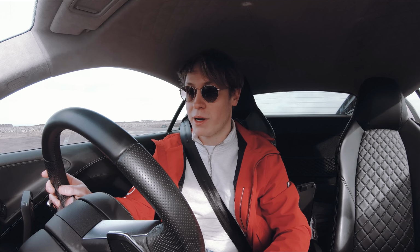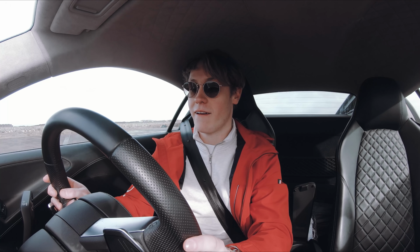Right, I honestly think the automatic gearbox is probably better than me. Alright.